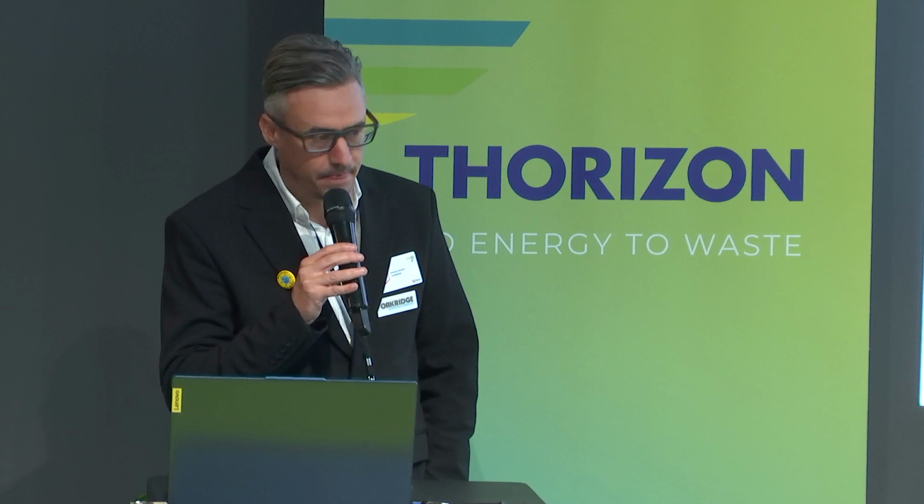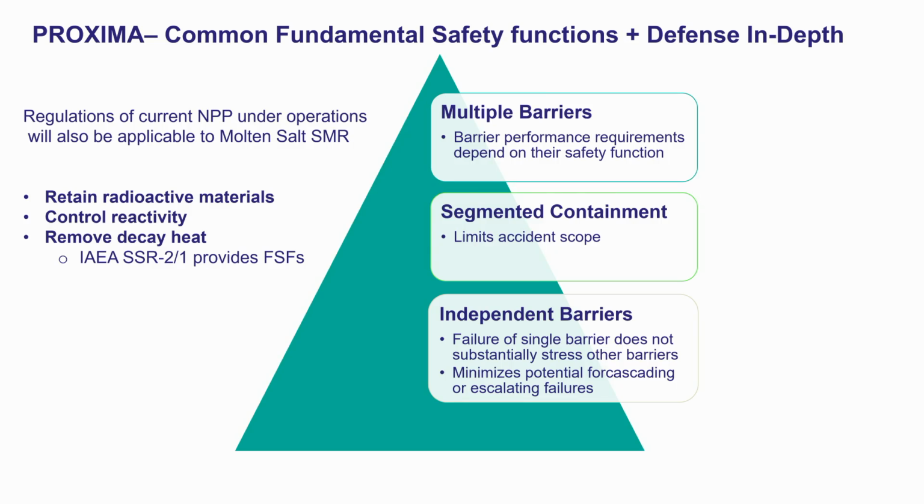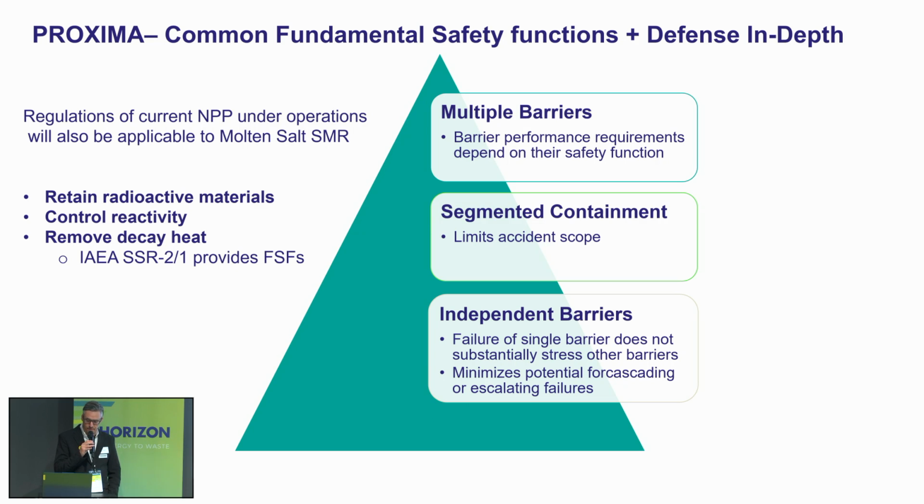So for the Proxima, generally speaking, we have all the common fundamental safety functions, and of course, we will ensure the defense in depth. And the regulation of current PWRs under operation will, of course, be applicable to molten salt SMRs, with the three main functions: to retain radioactive materials, the control of the reactivity, and the removal of decay heat. So in terms of defense in depth, we will have multiple barriers, segmented containment, and independent barriers.